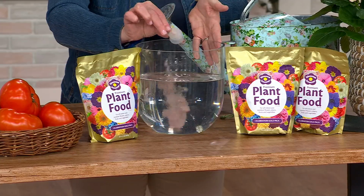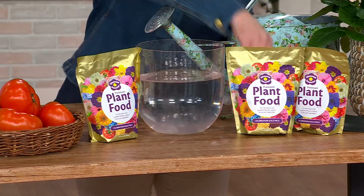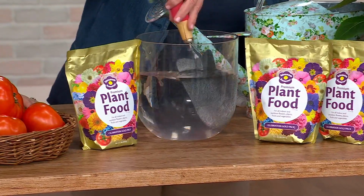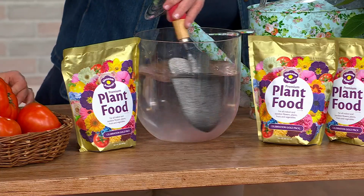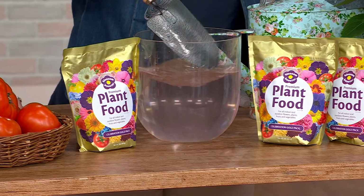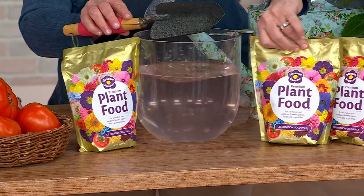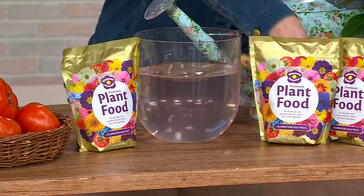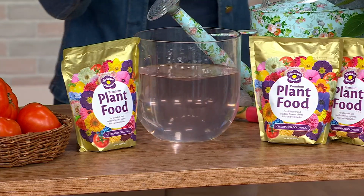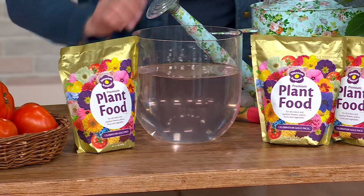You just take your own teaspoon, mix it into a gallon of water. I'm going to use this little scoop to mix that up. Very fine crystals here are going to absorb very quickly. Now, there's no shelf life on your packets here. So every time you make it, you're making up a fresh batch. And then you just go out and water it on your plants.